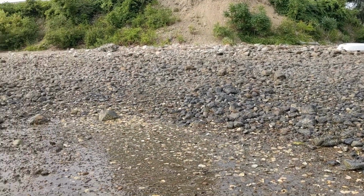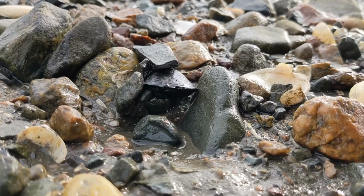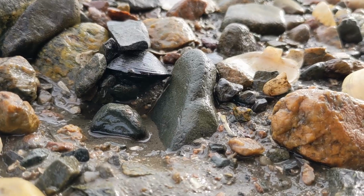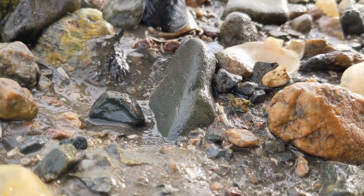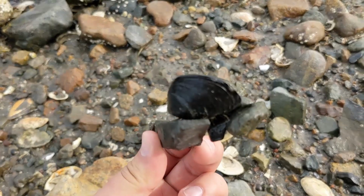So yeah. Also kind of neat. I guess people just leave boats around. Oh, and here's a mussel I found. It's attached to a cluster of rocks. Kinda lifted it out there. Pretty neat.